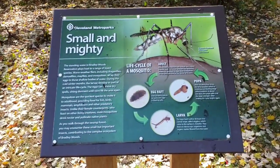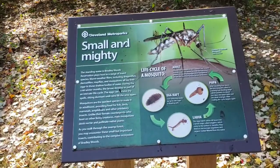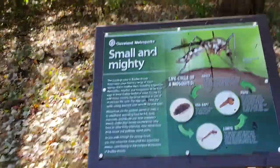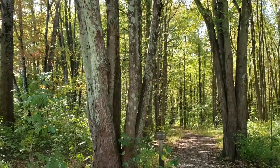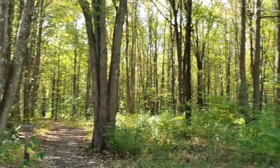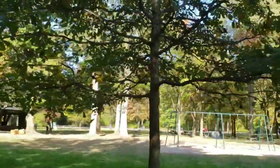So here's a sign here. Talks about the life cycle of a mosquito. There's Pine Oak Loop. It's 0.6 miles. May do that loop here shortly. I just want to finish the Bunns Lake loop and the main pavilion area for you.